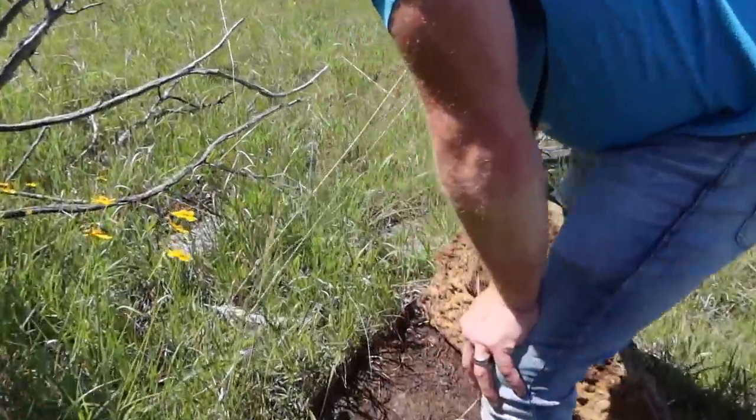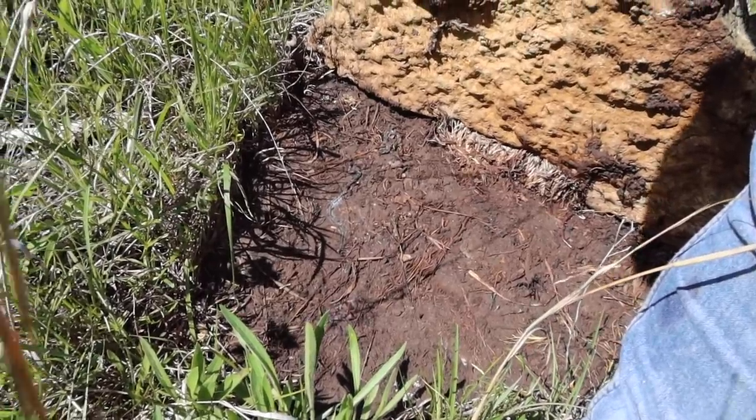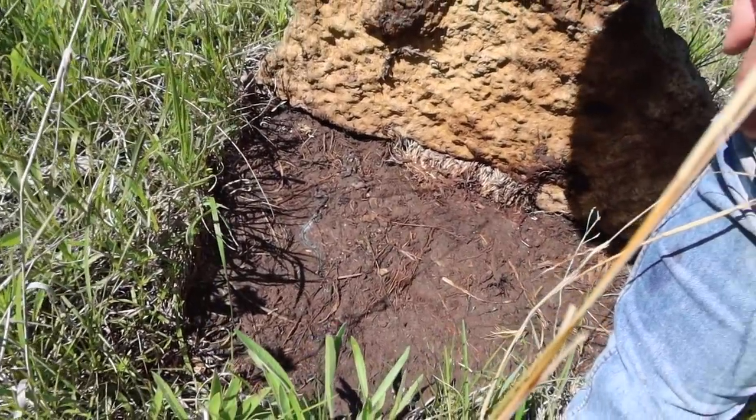Somebody flipped the rock on top of the snake and killed it. That's so sad. Yeah, you gotta be real careful. Oh, you can't even really tell, I guess. Oh, it's a lion snake.